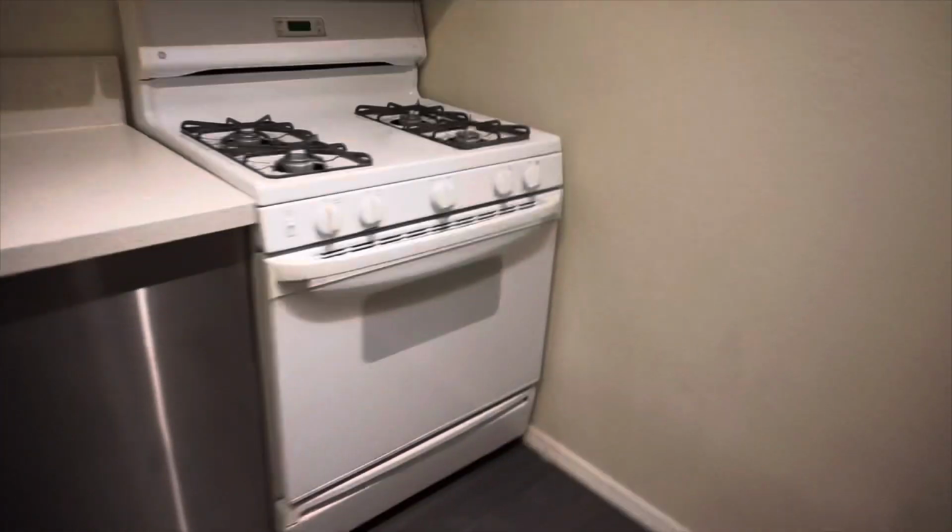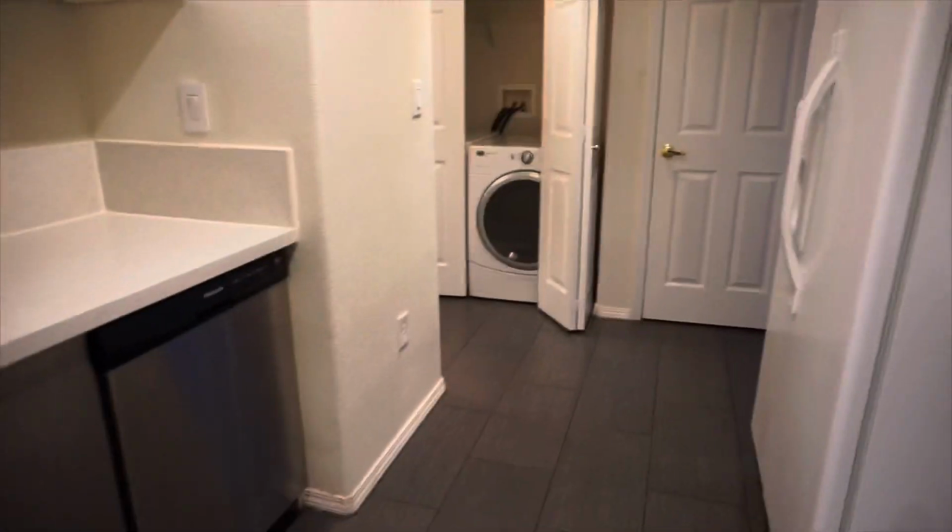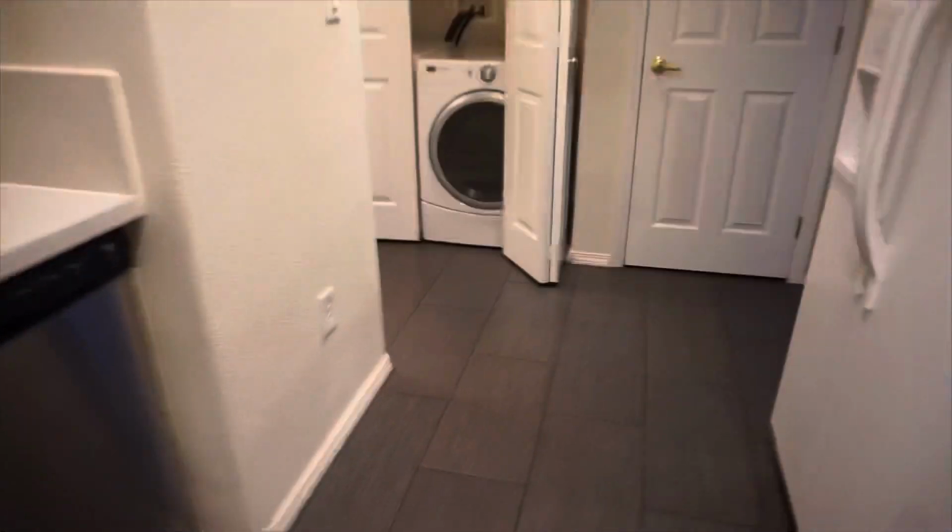So it's going to be a little challenge for me, because now I need to figure out how I'm going to make my space and how I'm going to do a pantry here. So it's a little challenge. And there's a closet space here. I might convert this into a pantry, I don't know.